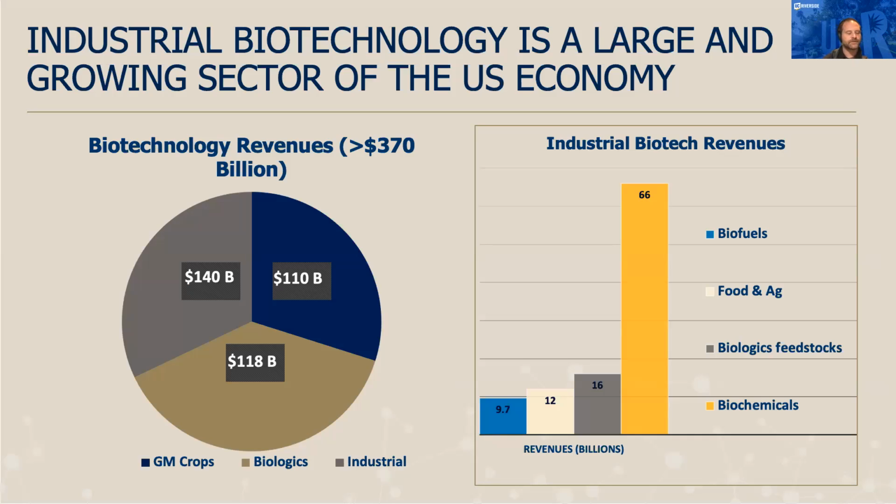So we talk nationally and politically quite often about industries of that size, right? So how do we amplify and support different manufacturing industries? This industry here is larger than a lot of those we often talk about. $400 billion in revenues is a lot of money that goes into industrial biotechnology.